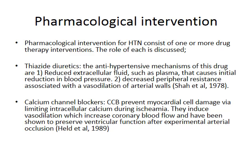Calcium channel blockers. Calcium channel blockers prevent myocardial cell damage via limiting intracellular calcium during ischemia. They induce vasodilation, which increases coronary blood flow, and have been shown to preserve ventricular function after experimental arterial occlusion.